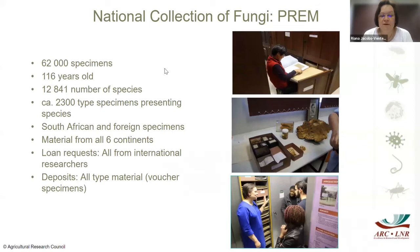It includes both South African and foreign specimens from all the continents, but a significant part of this collection, about 40%, was established by Ethel Deutsch through her collaboration with African and European mycologists and exchange of material. And we have a significant number of specimens that represent African fungal biodiversity and not only South African biodiversity. And currently, our main purpose is to provide this material on loan to international and national researchers and to serve as a depository for type material.